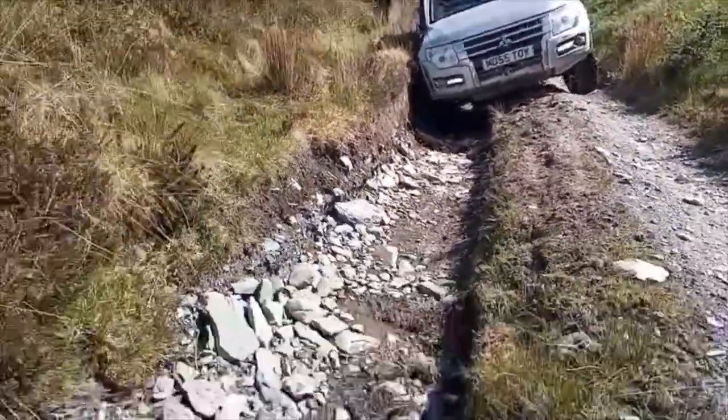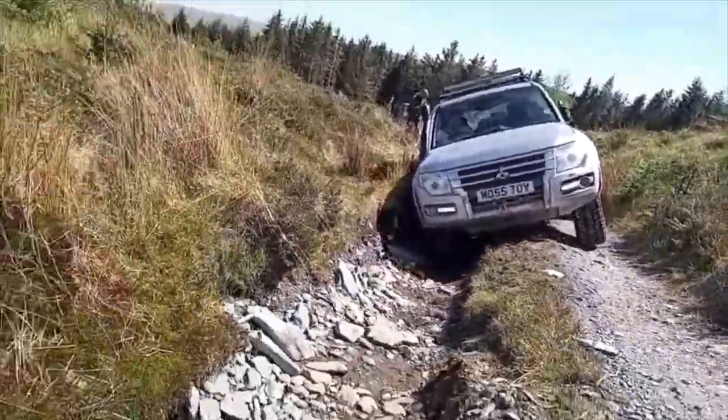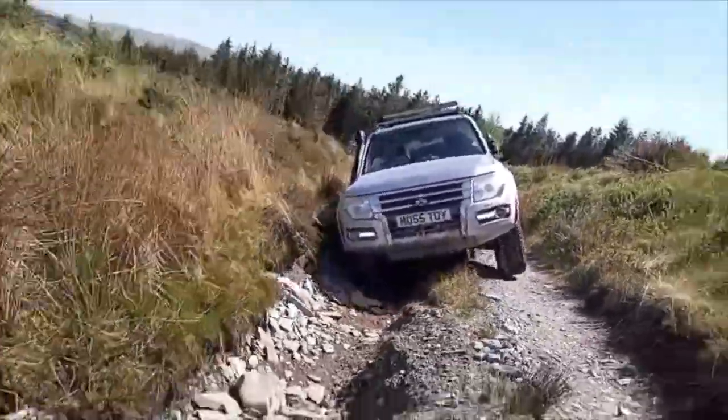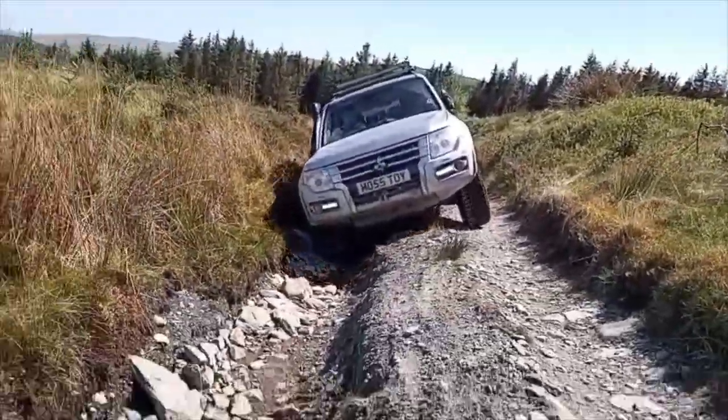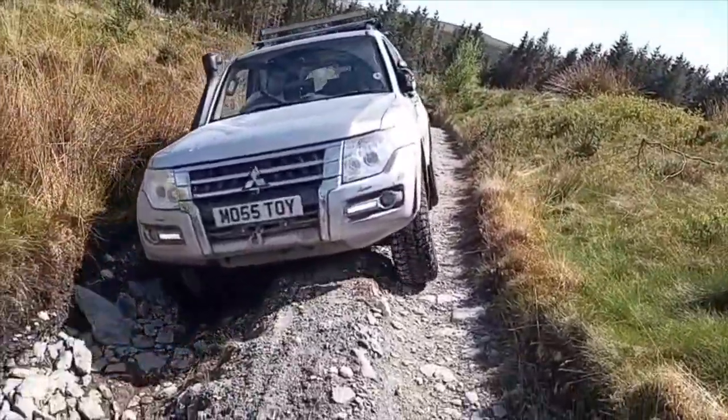I know we'd only have fallen into the banks, so it wouldn't have been serious, but with that wheel coming off the ground, it just shows how near the tipping point we were. And sorry for shaking the camera a bit. That's me walking back at the same time.